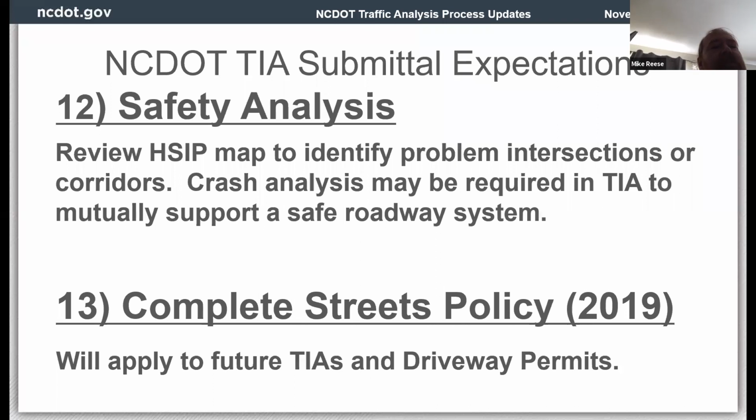And certainly we have the complete streets policy, the requirement to accommodate other non-vehicle modes of travel. That will certainly apply to future driveway permits and TIAs.